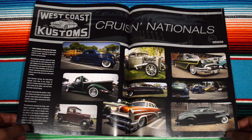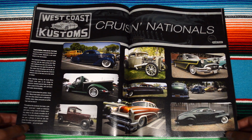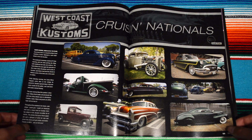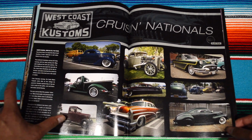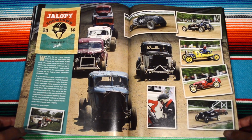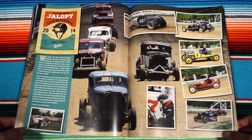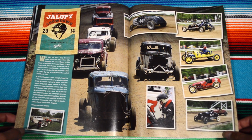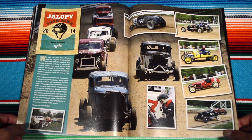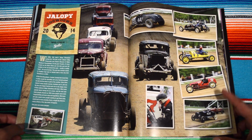Otra vez, dude. I love the trucks, these whole old ass bombas, the Mercs, these fools that look like they're coming out of the 30s. And then I told you the dirt racing or the mud racing. Here we have the 11th annual Jalopy Showdown. Pretty cool. I love how finally some action shots, dude.